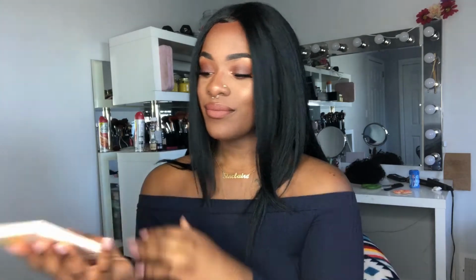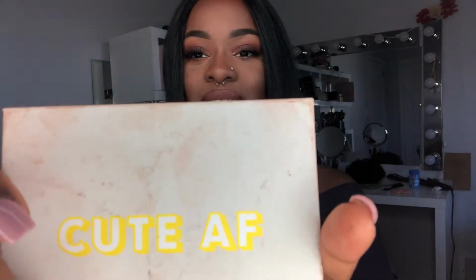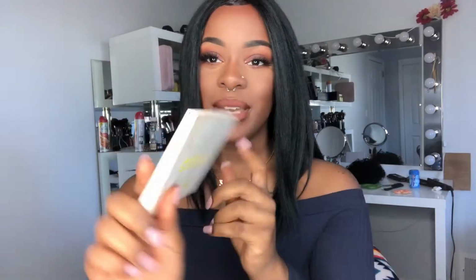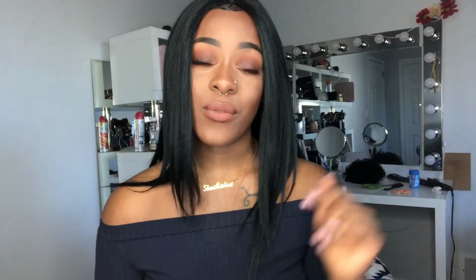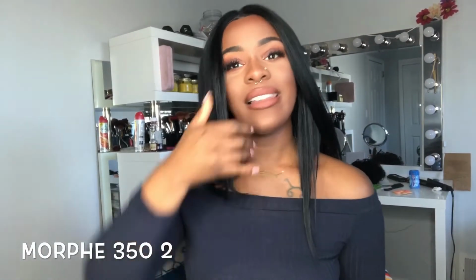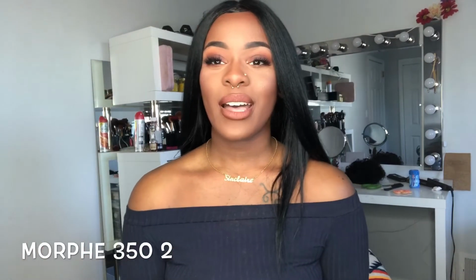So yeah. It says QAF on the front, but it has the colors on the back. But yeah, I love this palette. It's really affordable, just like the Juvia's Place palettes. They're really affordable too. So I would get your hands on this and the Nubian one if you haven't already. Like what are you doing? Why are you waiting?